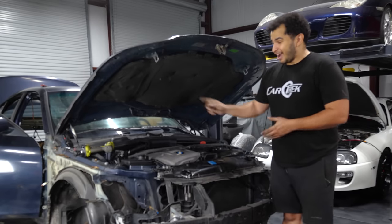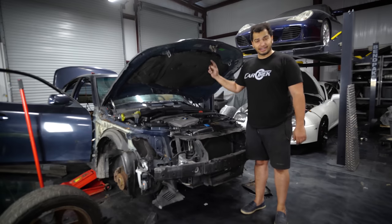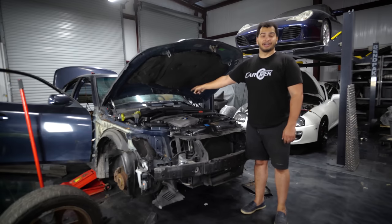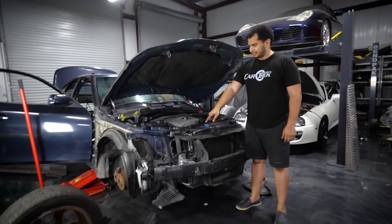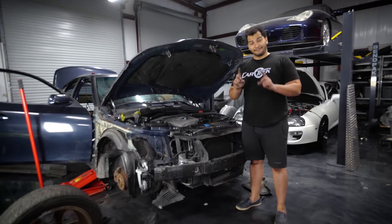Okay, so we have de-roached this very roachy car. We took out the interior, the headliner, everything in there that would make this a breeding ground for those nasty, nasty bugs. Also, we took off the side skirts, the fenders, front bumper, the headlights, and I still have to do some work in the back. But this car is coming along very, very nicely.